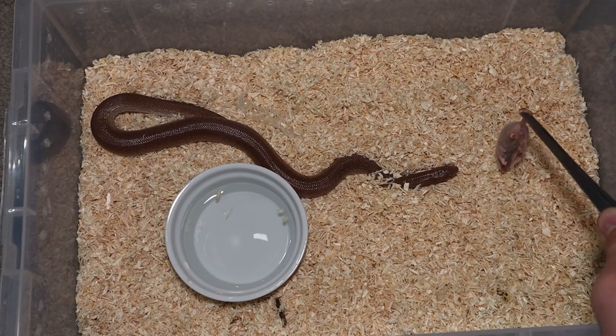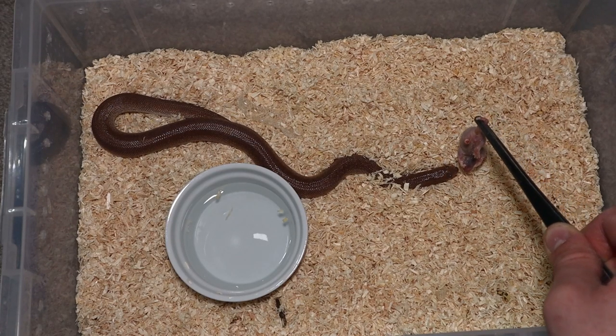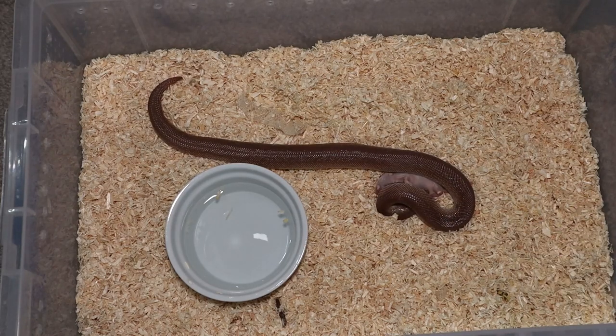A bit of a curious head movement there. Maybe he will eat it. Oh, he's bitten the wrong bit though. So we'll leave this up, see if he can find the head, and hopefully he munches it without a problem.